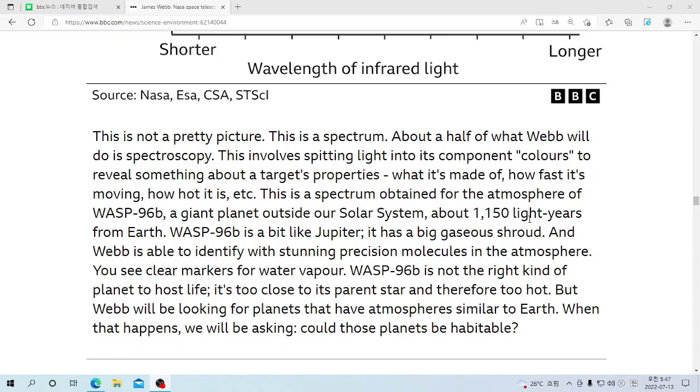This is a spectrum obtained for the atmosphere of WASP-96b, a giant planet outside our solar system about 1,150 light years from Earth. WASP-96b is a bit like Jupiter. It has a big gaseous shroud, and Webb is able to identify with stunning precision molecules in the atmosphere. You see clear markers for water vapor.